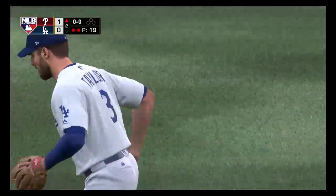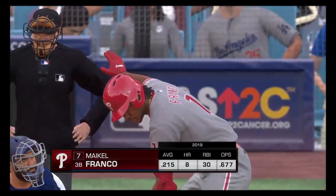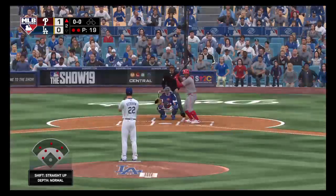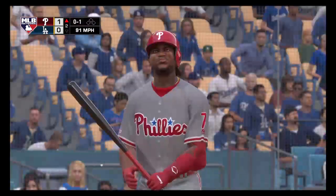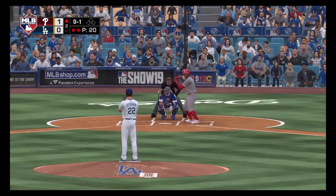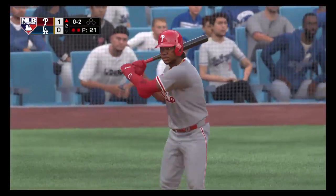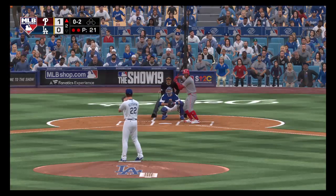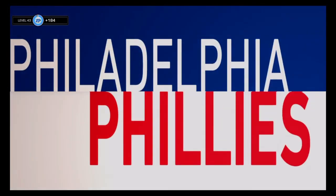Batting 8th, the third baseman, number 7, Maikel Franco. Standing in, Maikel Franco, and he's a guy looking to break out in a big way. Hasn't been getting the results he or his club have been hoping for. First pitch of the at-bat. Strike taken up in the zone. Phillies have an early 1-0 lead here in inning number 2. And he gets him to swing through that one. He's in control, 0-2. And he comes back with a fastball. Strike 3 called, and the inning is over.